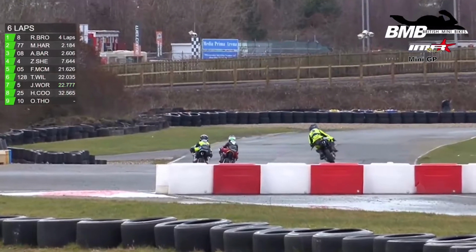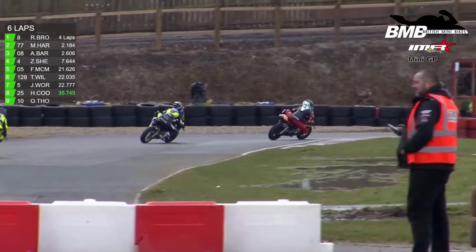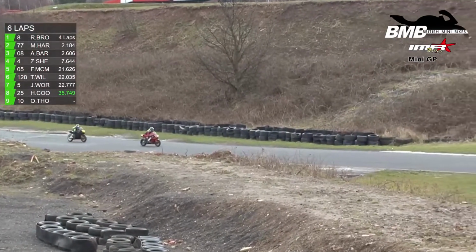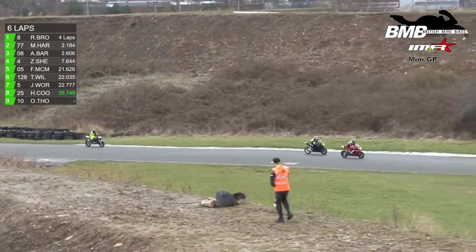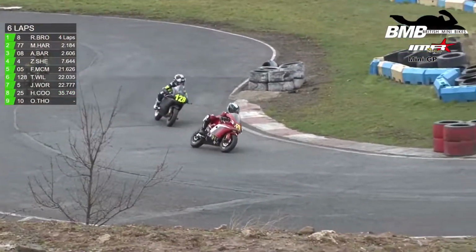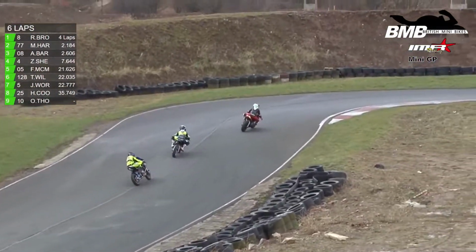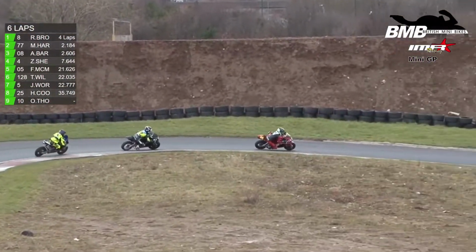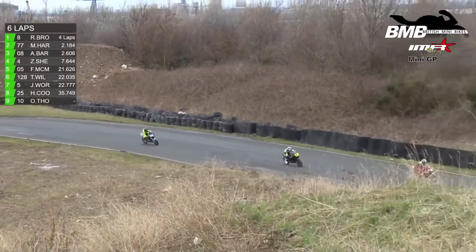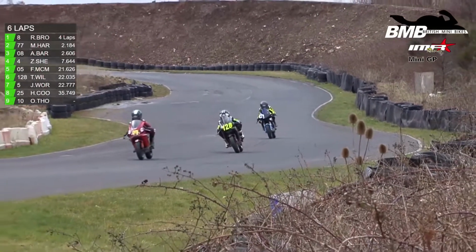Rossi Brown, another fastest lap of the race, a 1:29.680. Max Hardy still there in second place, but only 0.4 of a second clear of Ash Barnes in third. But this is impressive riding from this top three, as oh, look at that. The 1:28 of Ted Wilkinson trying to challenge Fred McMillan through the reverse corkscrew. This is allowing Jack Worth back into the battle as well. He doesn't appear to have been too affected by whatever affected him just a lap ago.